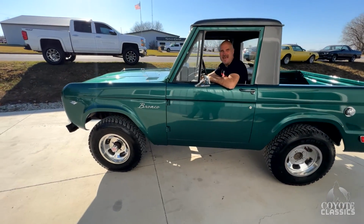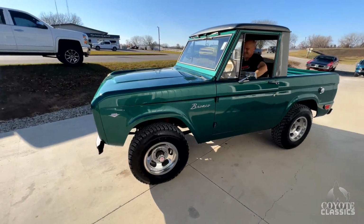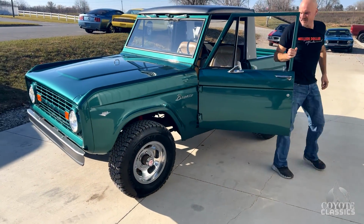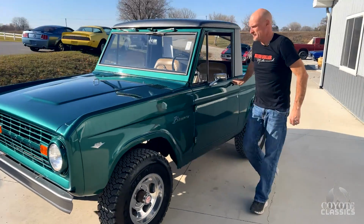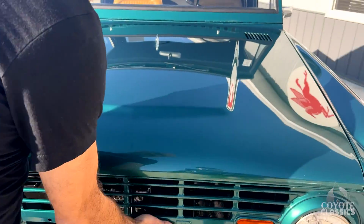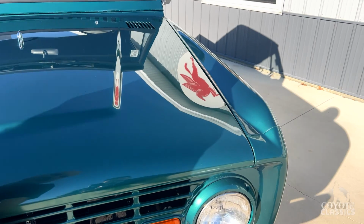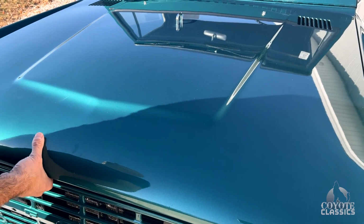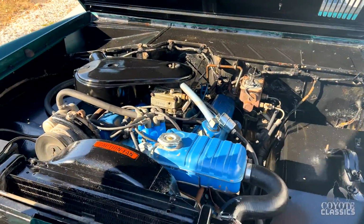It's got a nice little cackle to it. Yeah, it does. And 68 was the last year they put a 289 in these Broncos. In 69, they switched over to the 302s. This was a factory V8 car, factory 289 car. Just really neat.